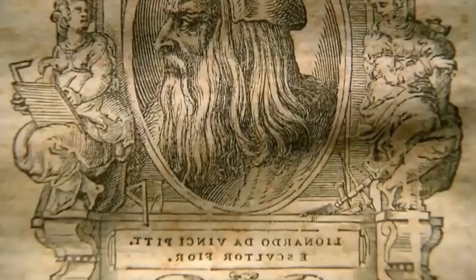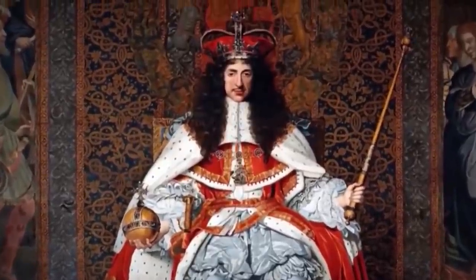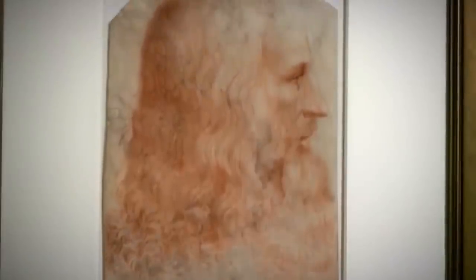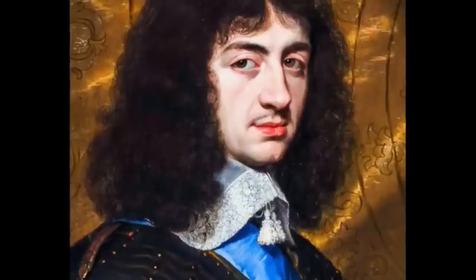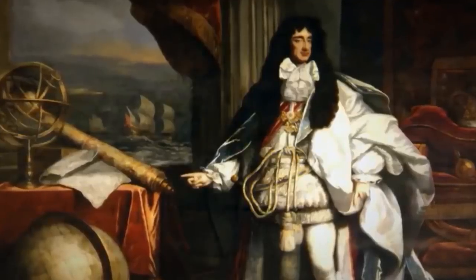Leonardo da Vinci has rightly been recognised as one of the most incredible minds of all time. This collection was acquired by Charles II, who came to the throne nearly 150 years after Leonardo's death. Both men shared a passion for the arts and science. Charles II was known as the Merry Monarch. He had spent years in exile after the beheading of his father, Charles I, and when he came back, he was absolutely determined to invest in the arts and in the sciences. That was going to be his legacy.